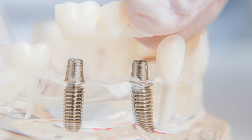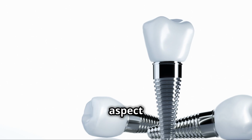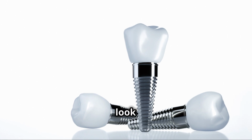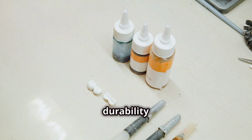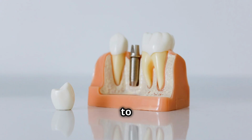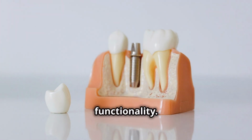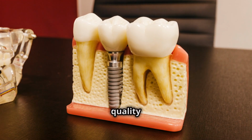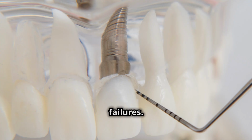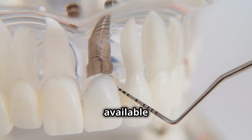First crucial point, the quality of the implants. The quality of dental implants is a fundamental aspect to consider when considering such a procedure. It's not just about the look or the immediate feel, but about the durability and long-term performance. A high-quality implant is designed to integrate perfectly with the jawbone, providing optimal stability and functionality. On the other hand, a lower quality implant can lead to complications, infections, and even implant failures. That's why it's essential to understand the differences between the options available on the market.